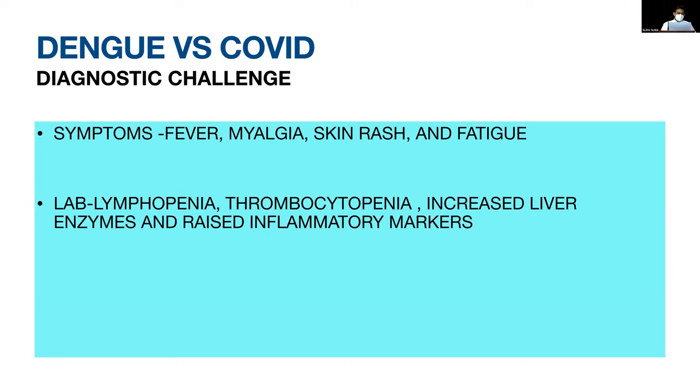So dengue versus COVID is a diagnostic challenge, actually. When you take the symptoms, fever, myalgia, skin rash, and fatigue, with the evidence of lab inflammation like lymphopenia, thrombocytopenia, liver enzymes, and sometimes inflammatory markers, they are not very helpful in differentiating both in the febrile phase.